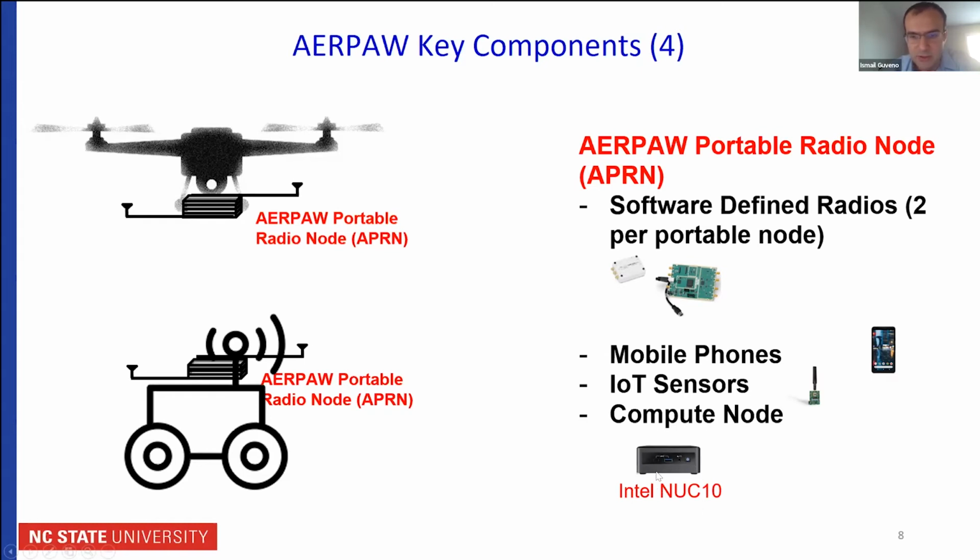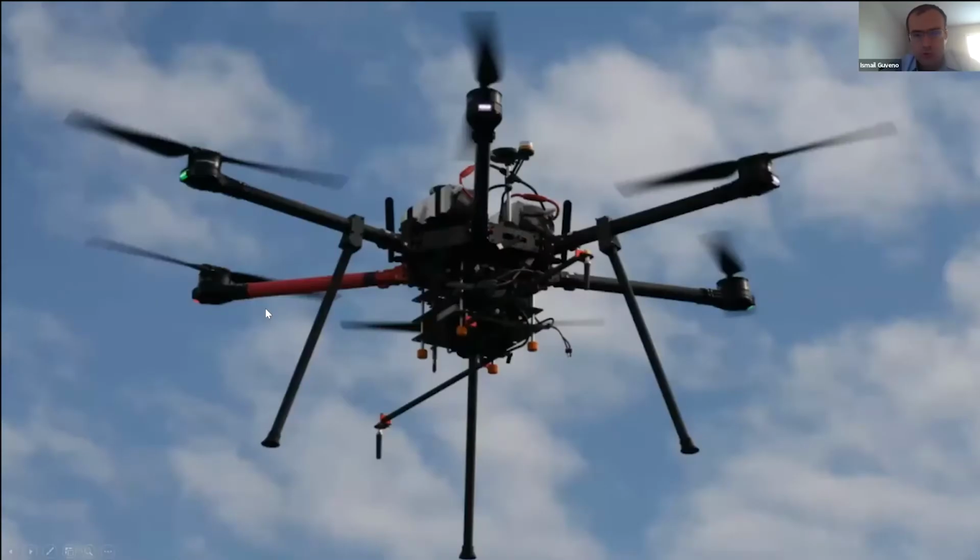And we have an Intel NUC as the compute node, which runs, again, similar to other platforms, containers and Docker. So we have the experimentation software running in this Intel NUC, along with our control VM.